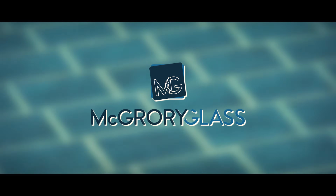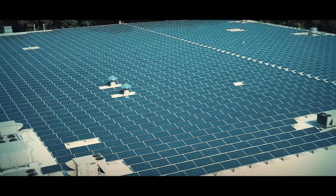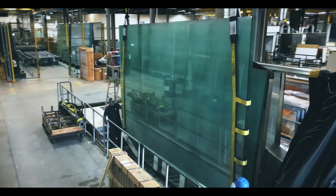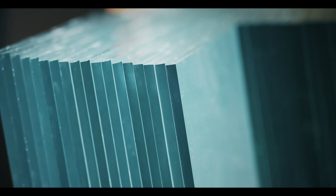If you think about it, there's never a point in your day where you're not interacting with glass. And people don't realize how much glass impacts the world. Glass is really a neat substance. It can be bent, it can be shaped, it can be texturized. It's nearly unlimited what an architect or designer can create with glass.